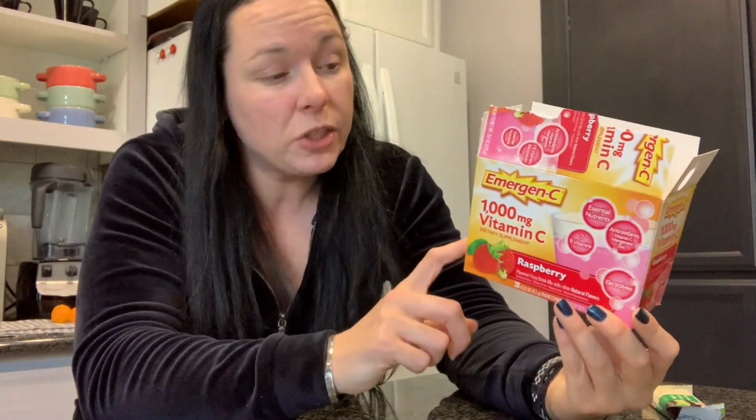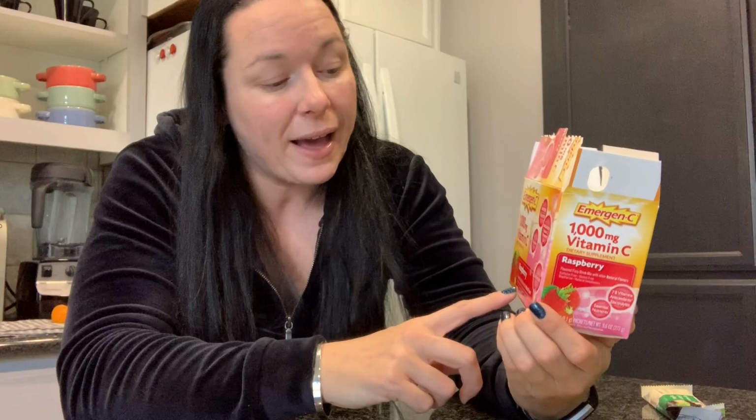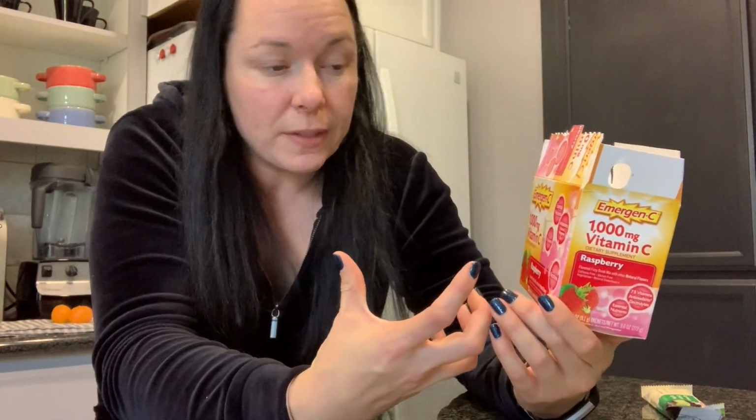Anyway, next thing I finished up was this box of Emergency. I do have a few left actually, but I kind of stopped taking them. I got these at Trader Joe's as well, and you got 30 in here. My thought was I would have one a day for the month of December, just to stay a little extra healthy and get a little more immunity boost throughout this month where so many of us are getting sick. It just is the month that it happens, right?